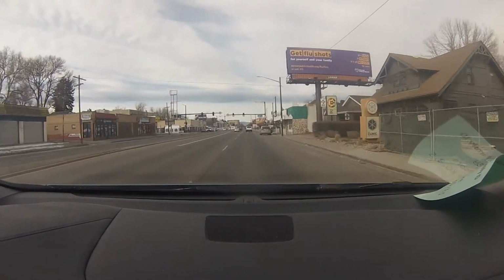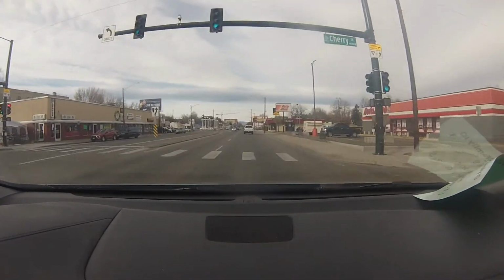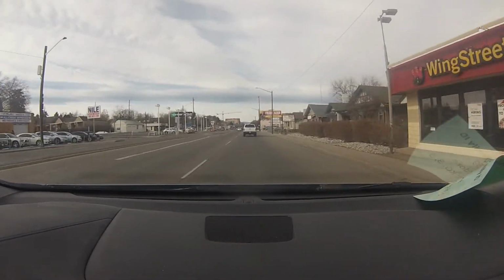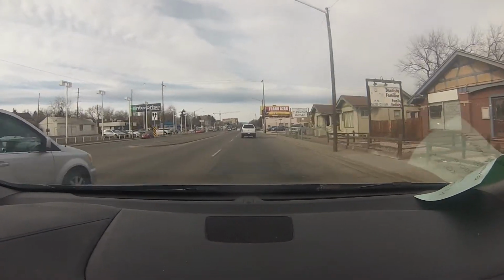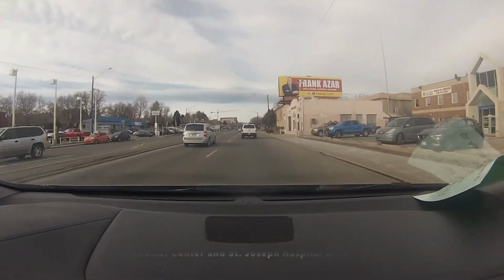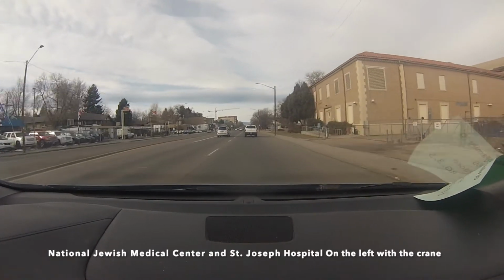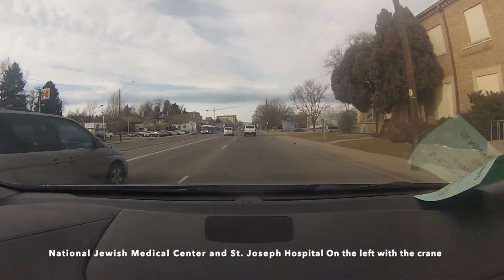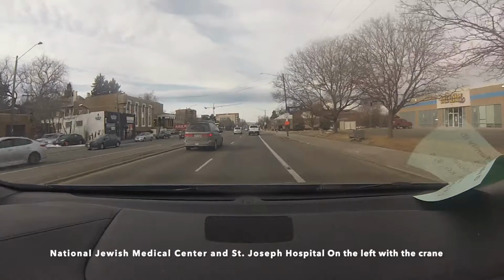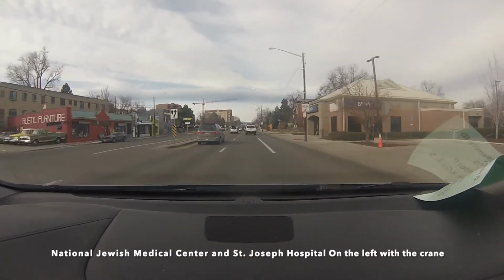We are coming up to Colorado Boulevard. You can kind of see to the left, up there is National Jewish Health and St. Joseph's Hospital. That is a very good facility for lung health. They're very known for asthma and anything to do with lungs, so that's definitely a place to go. And St. Joe's is a good hospital as well.